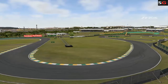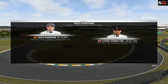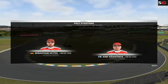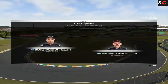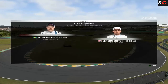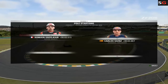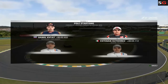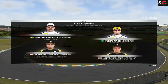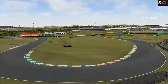Well then, after an exciting qualifying session yesterday, let's take a look at how the cars line up. Nico Rosberg is on pole position today after coming out on top of a difficult qualifying. And it's Lewis Hamilton alongside. Looking down the rest of the grid, we have Vettel, Raikkonen, Daniel Ricciardo, and Verstappen, Bottas, Hülkenberg, Massa, and Jenson Button, Perez, Alonso, Romain Grosjean, and Sainz, Kvyat, Gutierrez, Rio Haryanto, and Pascal Wehrlein, Ericsson, and Nasr, Kevin Magnussen, and Jolyon Palmer rounds off the grid.